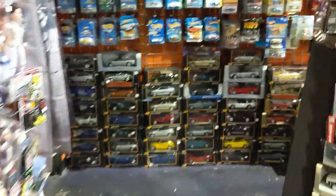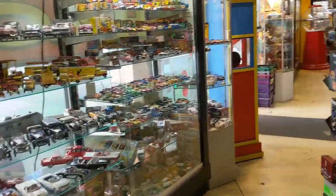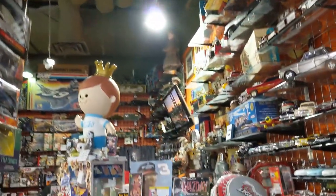I think they have just about every scale car you'd ever want. Okay, it's time to get out of here before I lose every dime I have. This place is great, though.